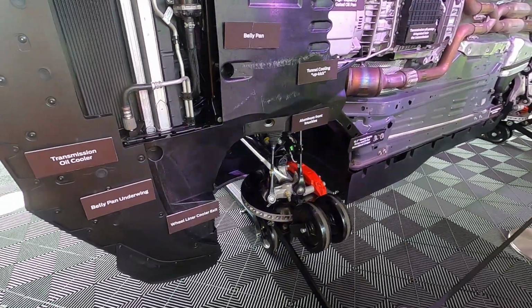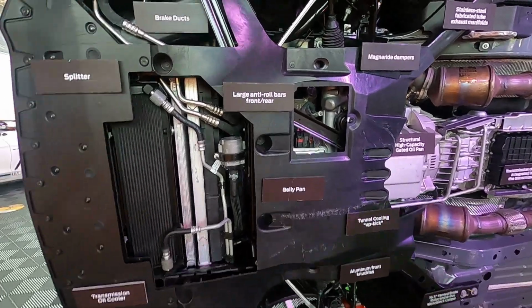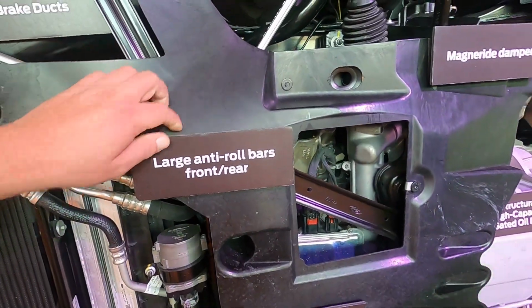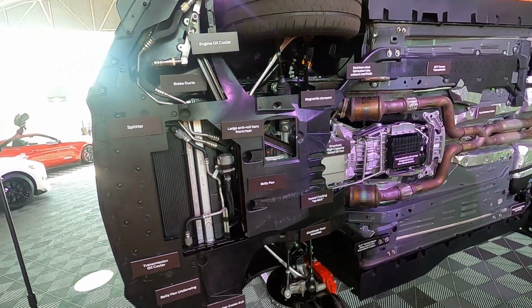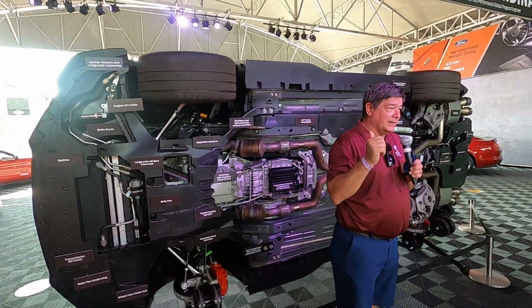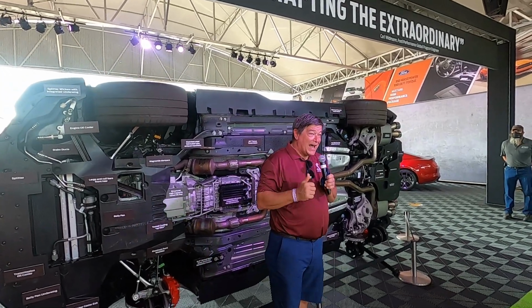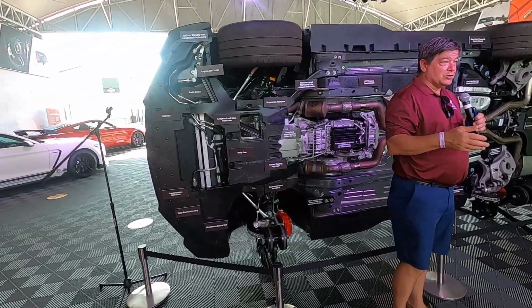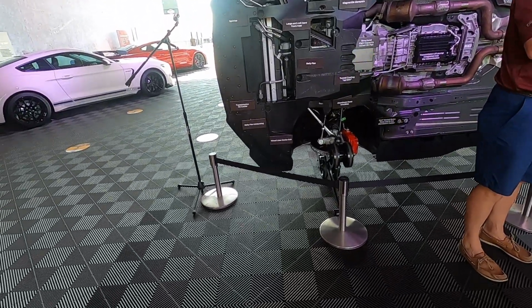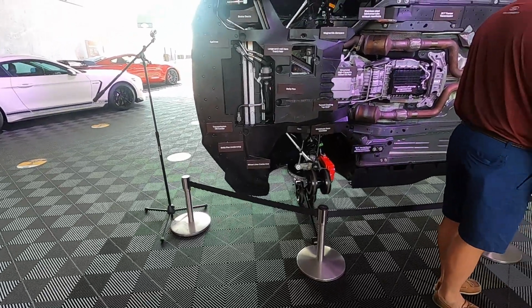And then finally, Eaton, who developed a 2.65 liter supercharger. And if you think about it, I told you that EcoBoost is 2.3 liters. The supercharger that Eaton developed with the Ford Performance team is 2.65 liters. So we have a bigger displacement supercharger than our 300 horsepower EcoBoost Mustang, which is absolutely incredible.